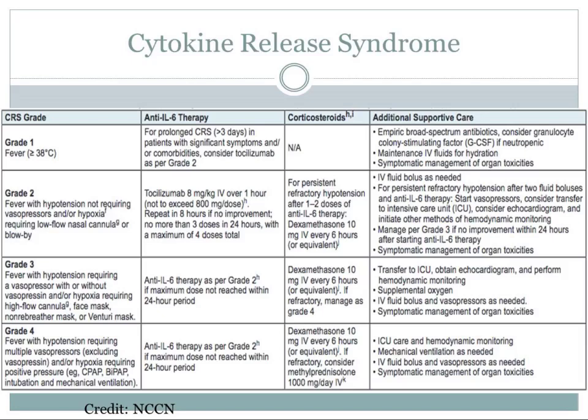Then you go down the pathway. If you're having fever and hypotension and you're needing pressors, that goes to grade 3, and then multiple vasopressors and needing BiPAP, CPAP, or ventilator support, you're going to grade 4. The other important thing is that at grade 2 you use TOSI, but as you go further, you start to use dexamethasone. It's important to realize that if you're using dexamethasone more than 14 days, then you're risking the destruction of the T cells. So they definitely want to limit it, but it's a fine line again between immunomodulation and the cancer therapy, which is what we're always dealing with.